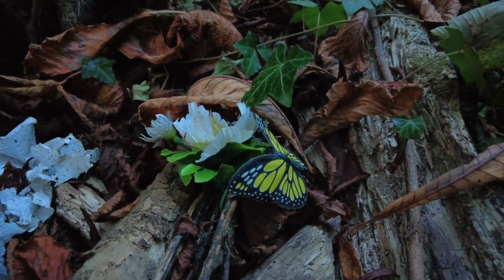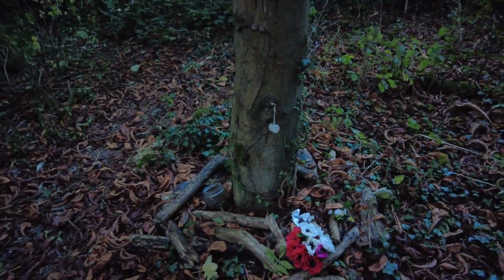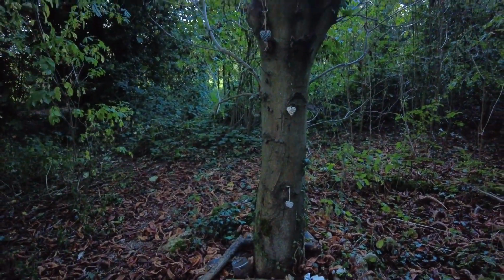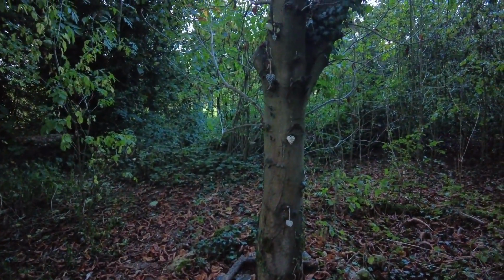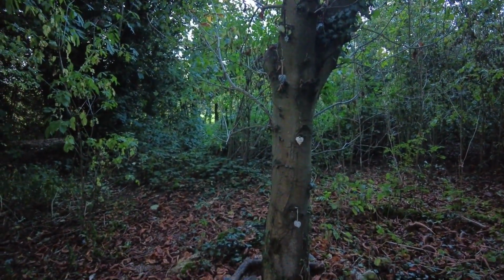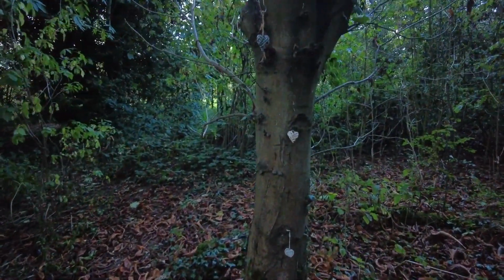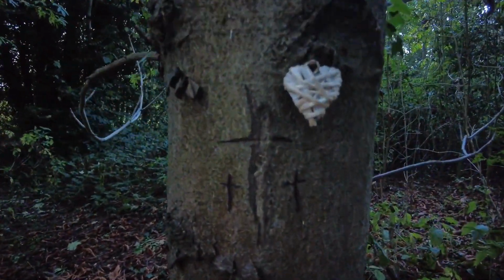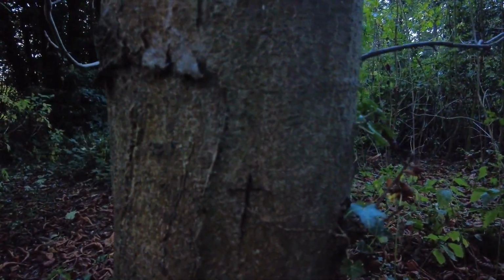There's a butterfly there, look. It's a fake one, obviously. So I'm just wondering if this was a favourite spot of two lovers. This is where they used to meet up, maybe. And I just noticed as well, there's little crucifixes being engraved into the tree.